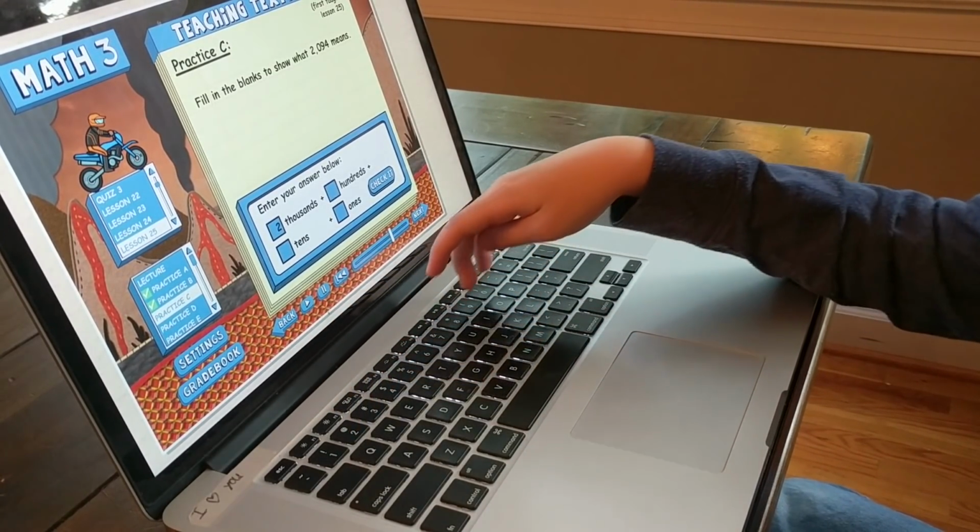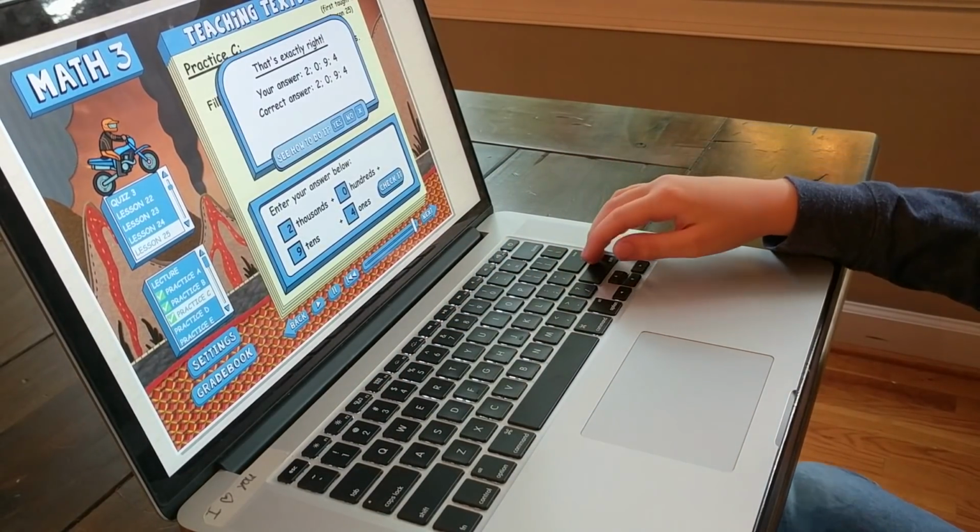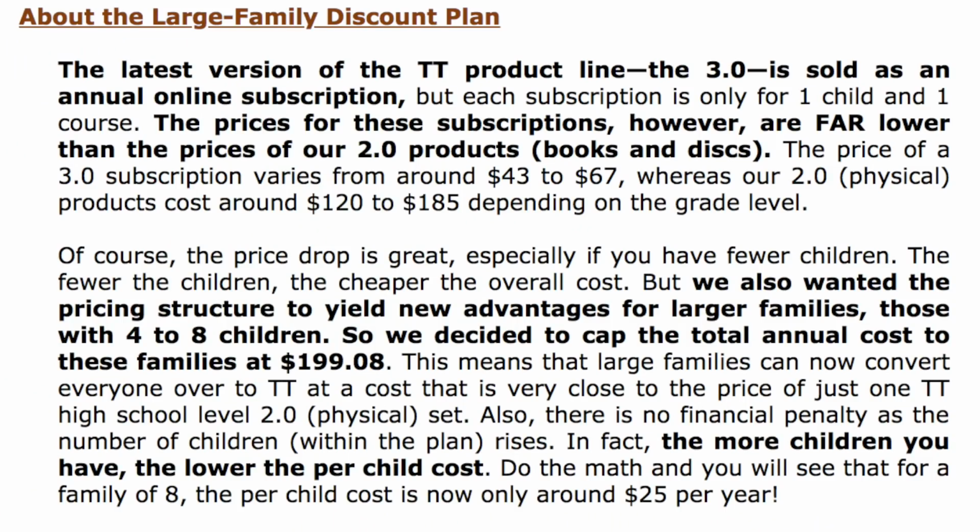Now, the best part for me as a large family mama is that for families with 4 to 8 children, they cap the total annual cost at $199. So for the price of one child doing the Alex subscription that we did several years ago, I can now have all 5 of my children use Teaching Textbooks online. This is a no-brainer for me. And if you do that math for a family of 8, it's like $25 per kid. You can't even get a workbook and a textbook for $25 per kid.